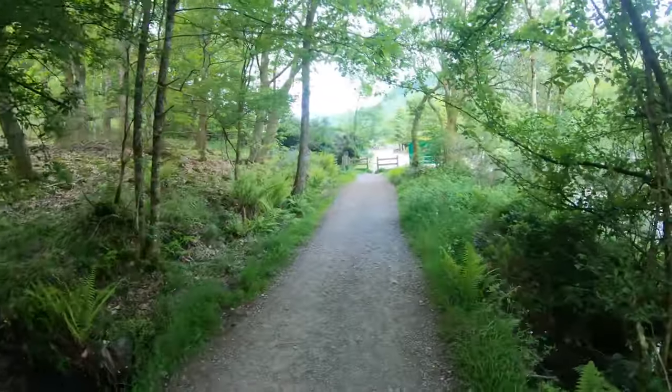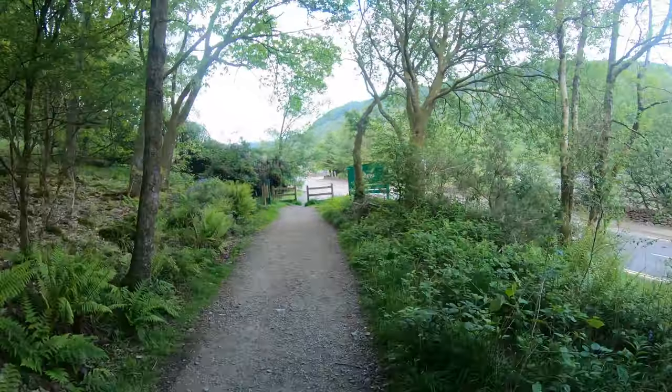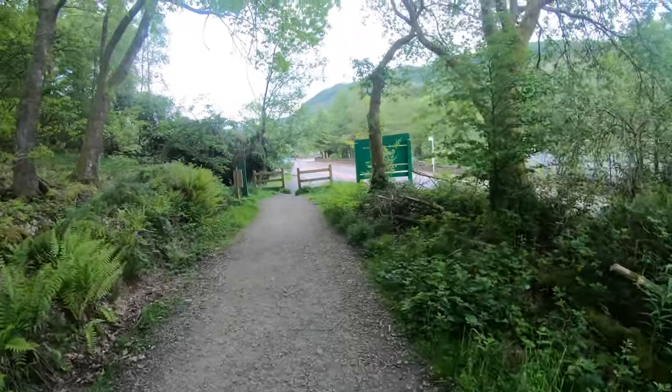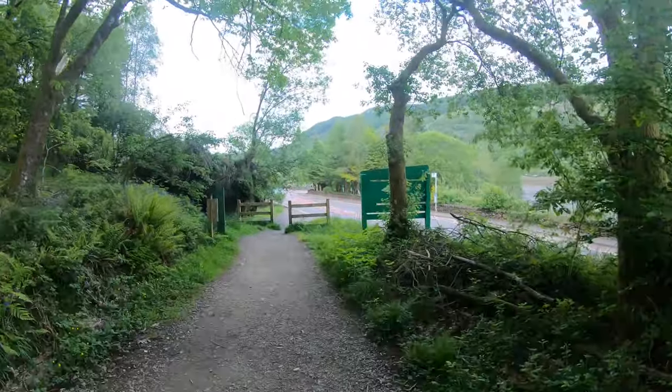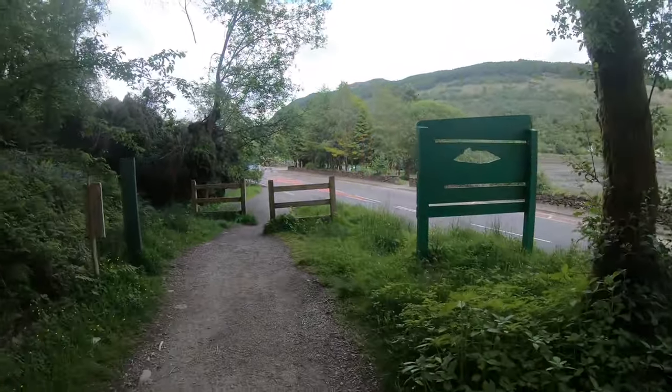We've done Beinn Narnain, Beinn Ime. I can't even remember how to pronounce it now. I'm quite tired, legs are tired. And it's just short of 12 miles with 5,800 feet of ascent. So it's been quite an epic day.